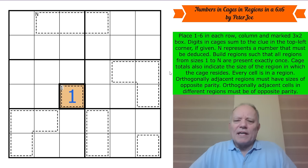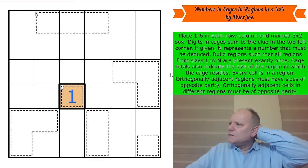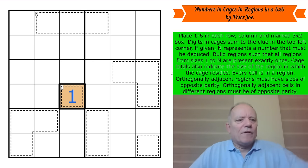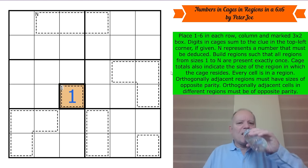I'm a bit concerned, actually. Are we parity colouring boxes, regions, or individual cells? That could be a weird conflict as we go. I'm not sure. Okay, the next thing actually is something I should have thought about already.